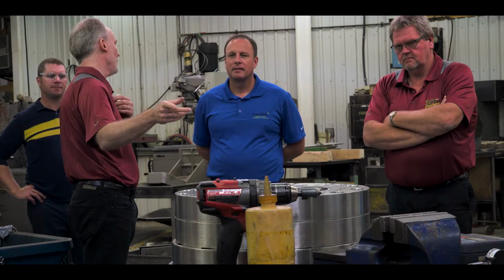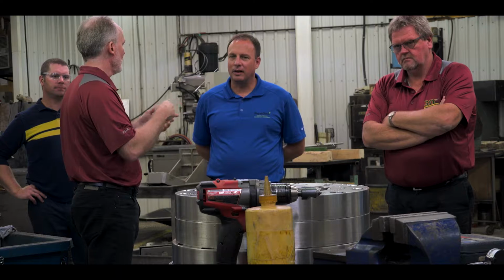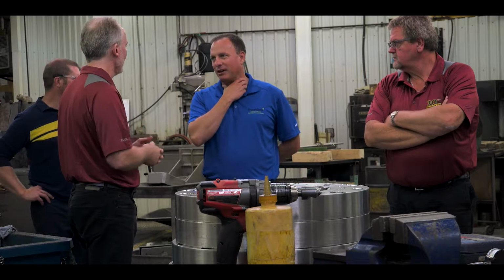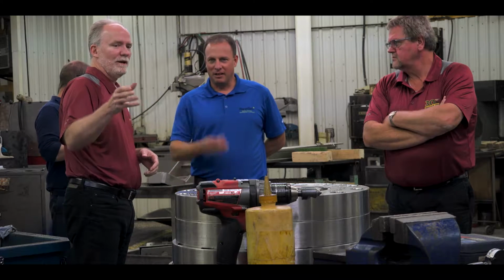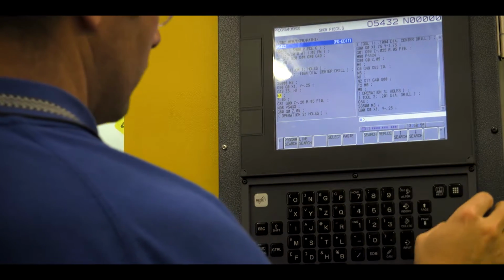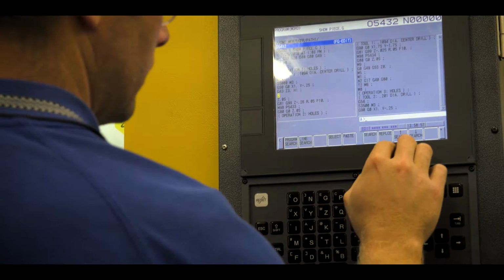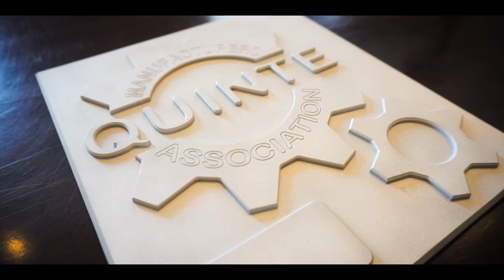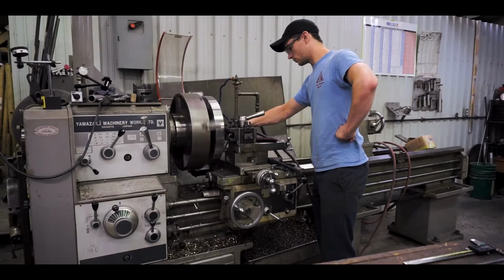The QEDC has also been key in the area for bringing in new business and for also developing a community within the other plants in the area. So this isn't an area where we're all just working on our own, inside our own four walls. There's a real sense of community growth and community together here in the Quinte area. Not only is it a great place to live, but it's also a great place to have a business and to be able to grow and work together.